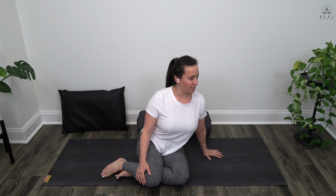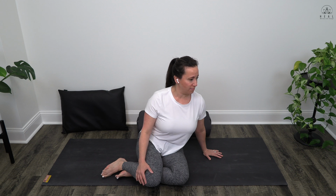Nice deep inhale in. And exhaling out. Slow, deep inhale in. Exhaling out. Final breath in. And exhaling. Now don't change the rotation of your head.